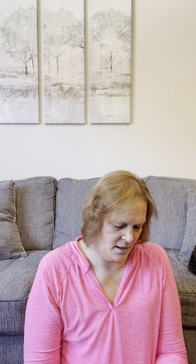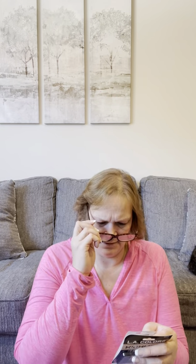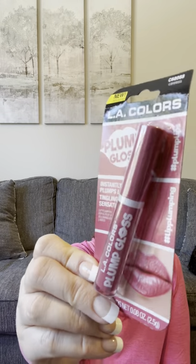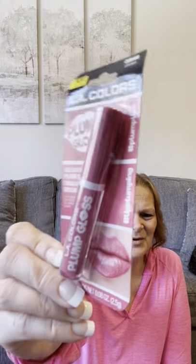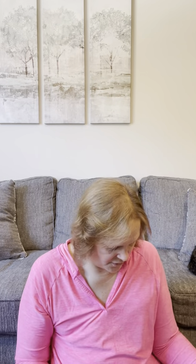And then I found some LA Colors Plump Gloss. So it's supposed to plump your lips out a little bit. We'll see. I got this in, what color was this? Careless. So, I thought it was really pretty. It's kind of like a lighter pink because I don't wear a ton of makeup in general unless I'm going out somewhere. So, I figured I would try it.